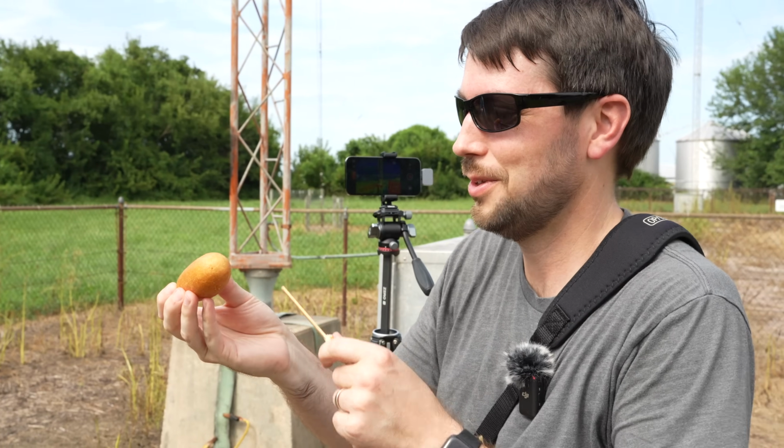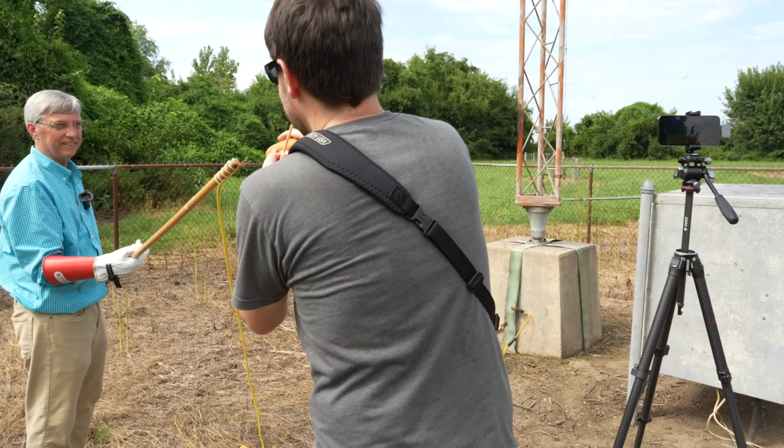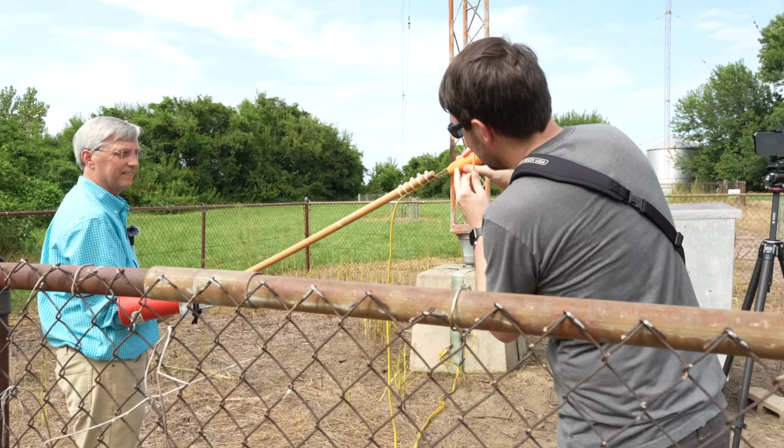I can still taste that pickle. When it comes to smoke and visual effect, though, nothing beats a corn dog. Will this insulating layer of corn protect the hot dog? Yeah, let's see. Let's do it this way.